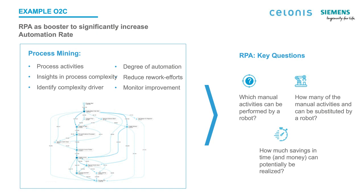Siemens looked at the order to cash process, recognized that there was room for automation. They were able to look at the underlying activities, see where they were complex, where they were common, what degrees of automation they had, where there was significant rework, and understand how they could take some of those key processes and build RPA bots to automate them.